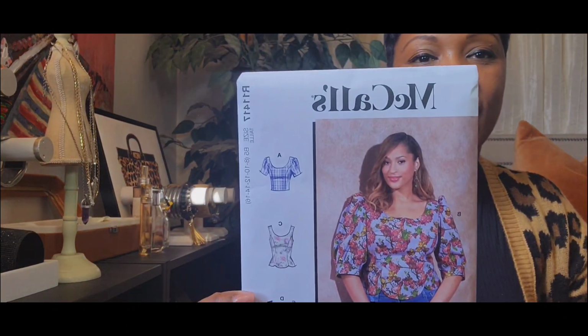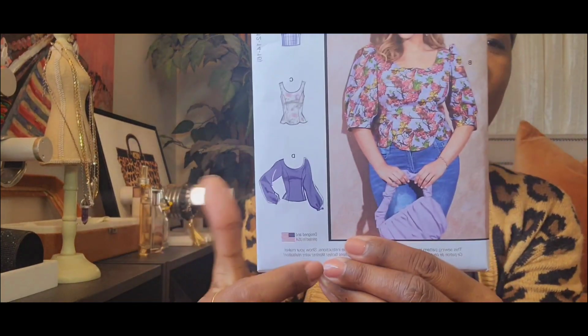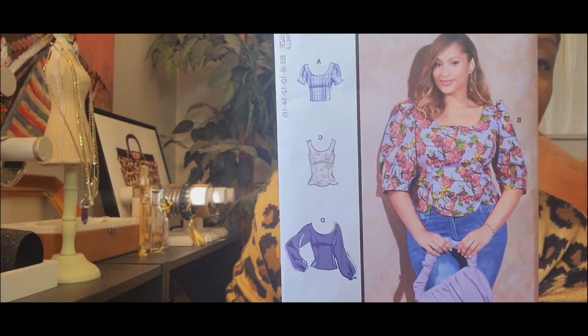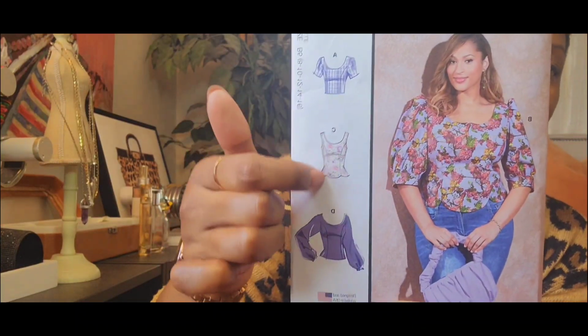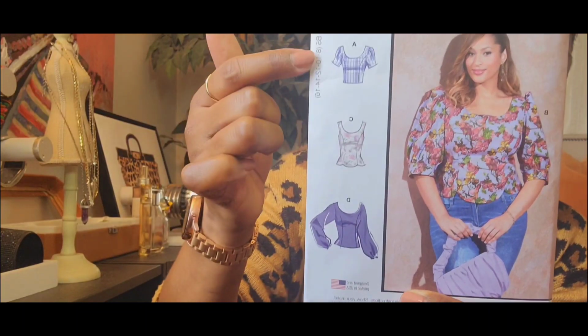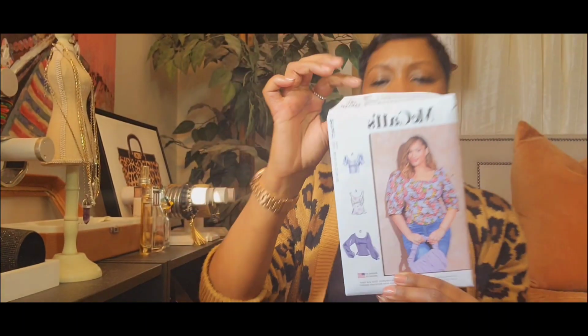Love this one. This is another newer one that was on my list of ones to get. Love this. Look at that top. She looks so cute too. And check out that little bag. I actually got the pattern for those bags as well. But love this. I love the princess seams in this. Super nice. Love that sleeve too. Not really a fan of that sleeve, but love this and love the shape.